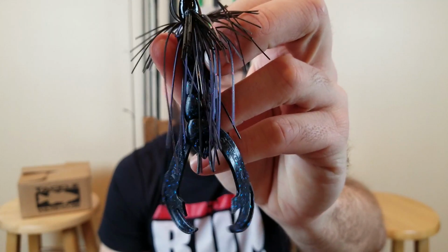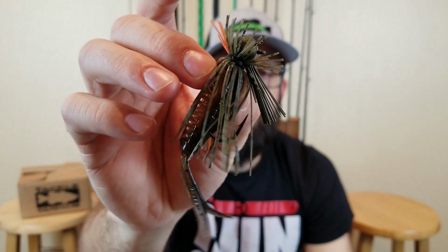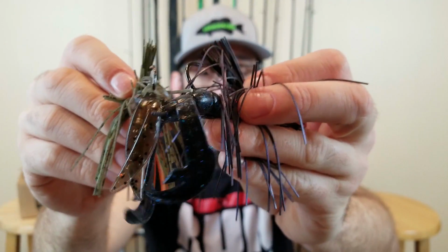Black and blue or black and purple for dark water to make that good silhouette. In the clearer water, I like to go with the green pumpkin. It's a very natural, good all-around color. You can even throw this in darker water and just change out your trailer to a black and blue, something like that. And it's going to give a good contrast on there. So you don't have to go out and buy 50 different types of jigs, especially if you're hucking around a backpack on the bank. You want to try to stay minimalistic and carry only a few things. So green pumpkin's always a good choice.